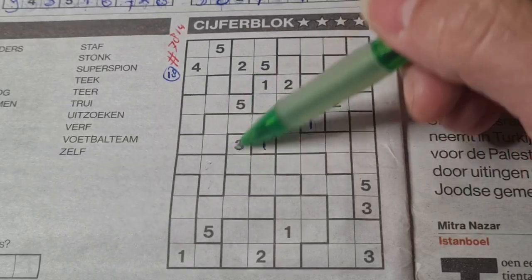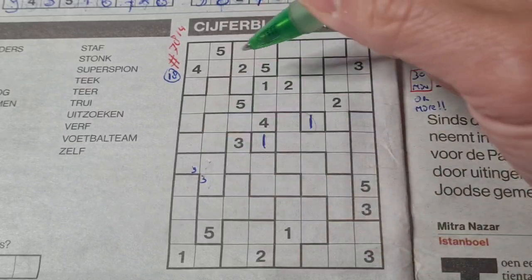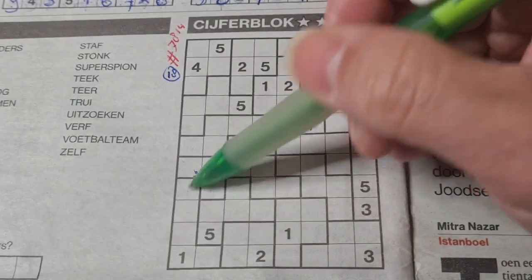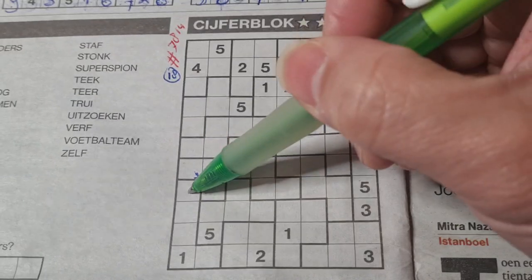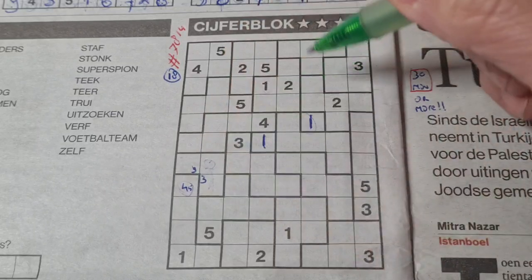Well, this box can be a 3, so 3 could be here, could be there, and other numbers could be everywhere. But when you see a triple box, remember that the box near the middle box, the inside box, is always a 4 or a 5. 4 or a 5. Okay.